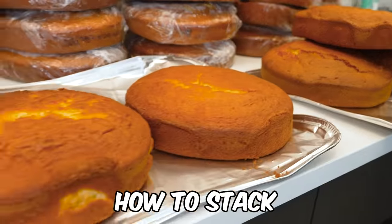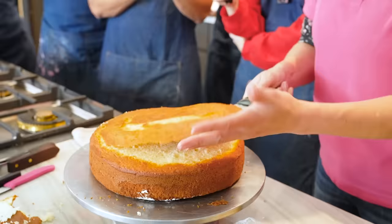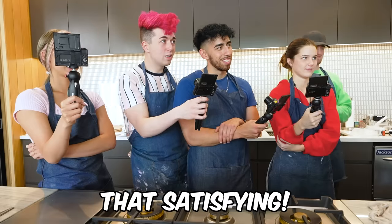Michelle will teach you guys how to stack and shape cakes. The first thing you want to do is level it. Just go in as a circle. Just kind of spread it to the outside. Wow. That's so pretty. Because when you guys spread your icing, it better look that satisfying.